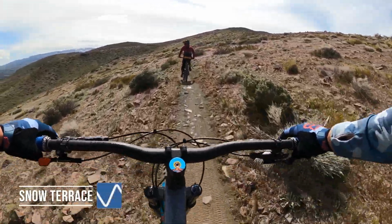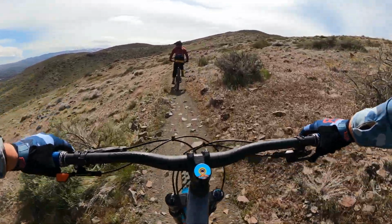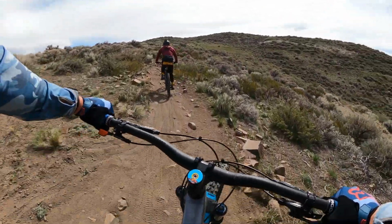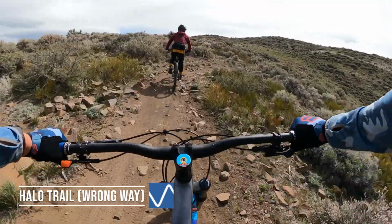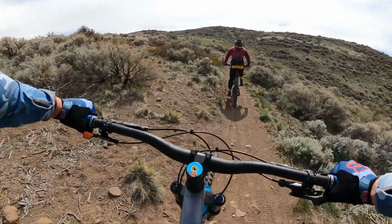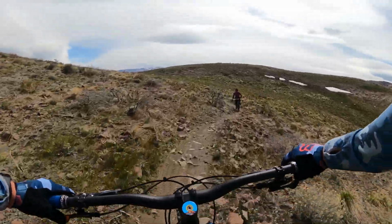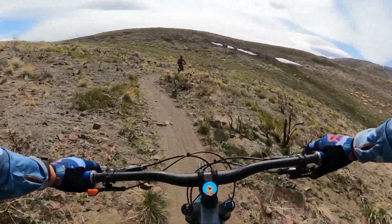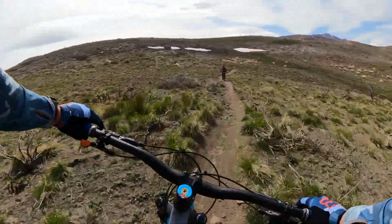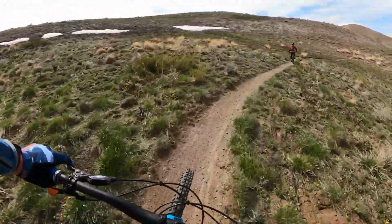We just linked up on the Snow Terrace trail and we're headed up towards Halo. Still climbing. We just entered the Halo trail. Still climbing though. At some point we'll have a nice fun down the hill hopefully. All right, we are in the wind tunnel right now. Massive headwinds we've had. Now we've got some flat stuff here.